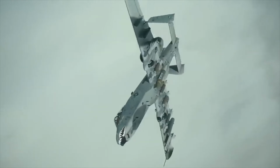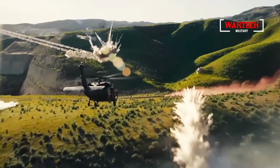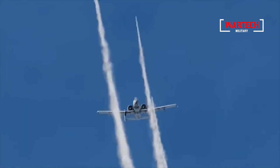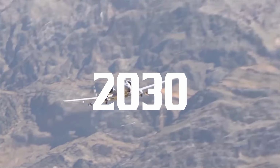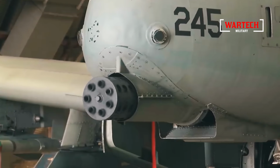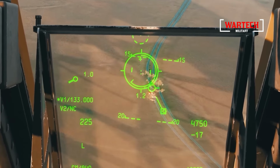For years, there have been debates about retiring the A-10 from service. However, the U.S. Air Force has decided to upgrade and maintain the Warthog close air support jet in service until the 2030s. The jet, originally designed to dominate Cold War battlefields, will continue flying over 40 years after the Soviet Union's collapse. That's the good news.